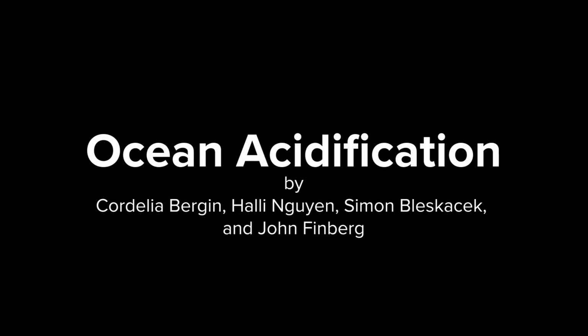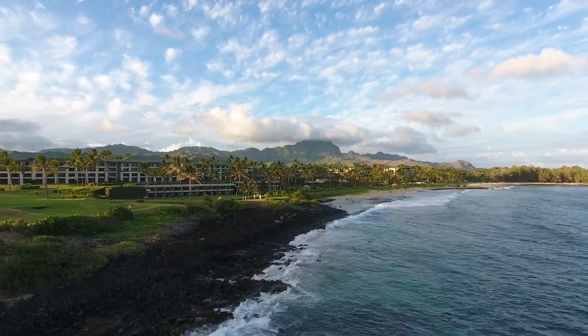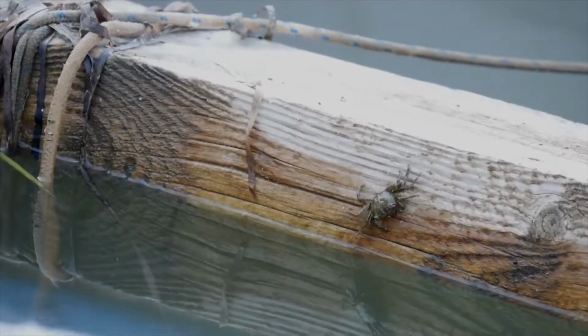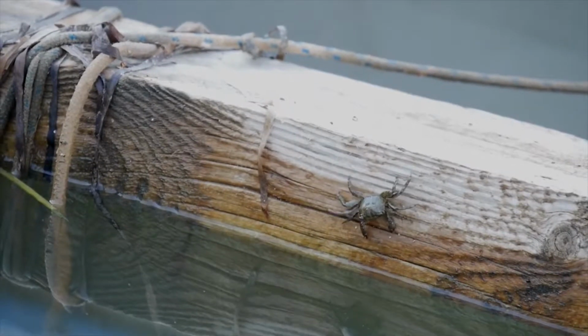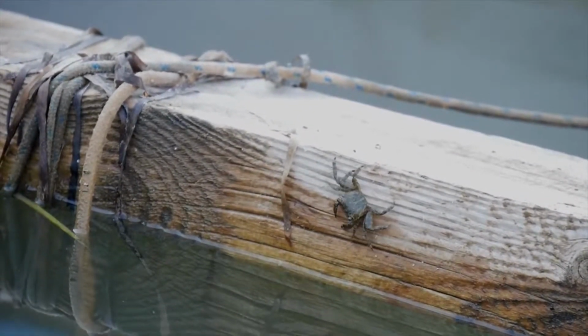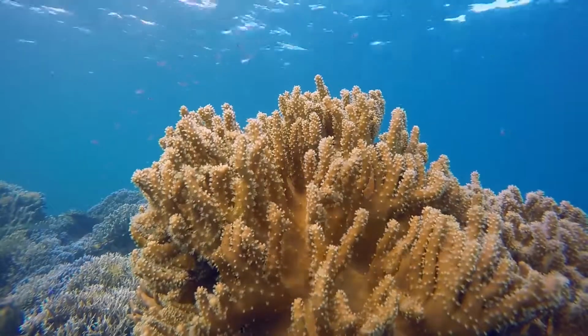Ocean acidification is bad, and it's happening right now. Let's talk about it. Each year, the ocean is becoming more and more acidic. Although most sea creatures are affected, shelled creatures are becoming especially weak. Habitat for most ocean life is at risk.